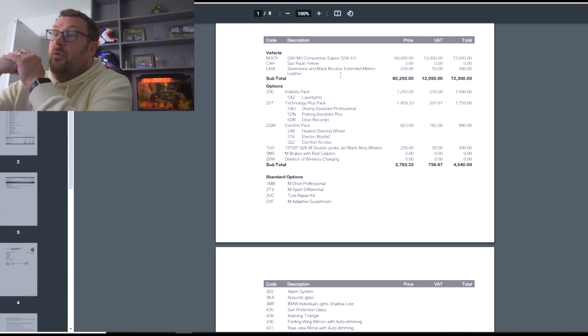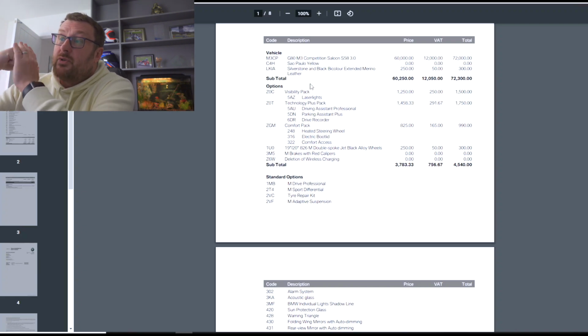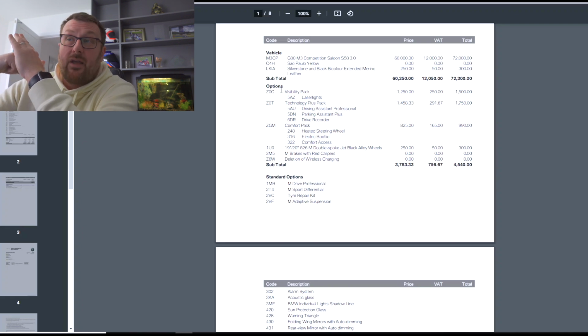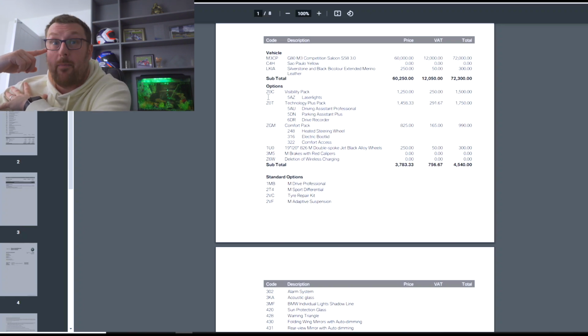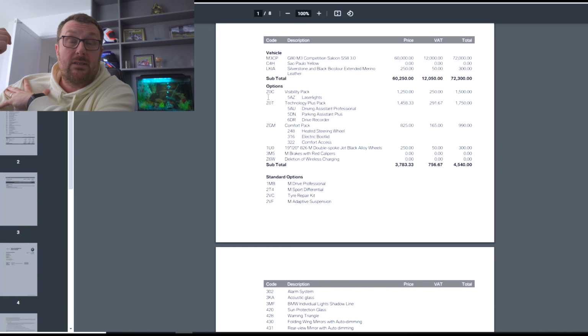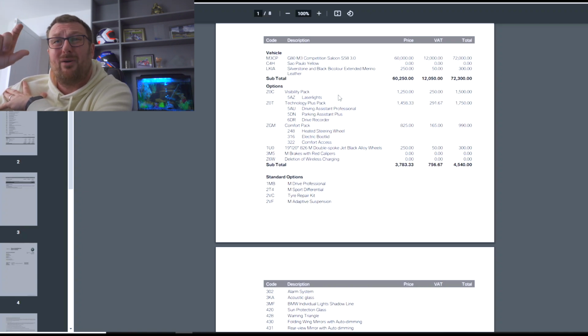I went for the M-Spoke jet black alloys because I thought the yellow and jet black would go nicely together rather than the two-tone ones that you can get, and I'm happy I did. I went for red calipers instead of blue. You could have red, blue or black. I thought red and yellow. I didn't like blue and yellow. Black was a bit too boring.